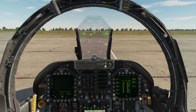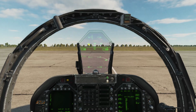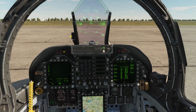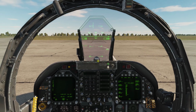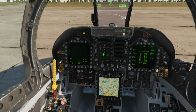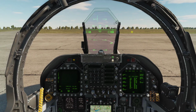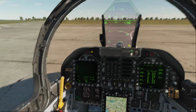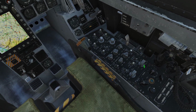So the next step for us is basically to synchronize our inertial navigation system. The INS, or inertial navigation system, is the system that helps the Hornet to navigate throughout the geography, and it also has gyros that enable the airplane to know its attitude, its angle of bank. So we do that by basically this knob.